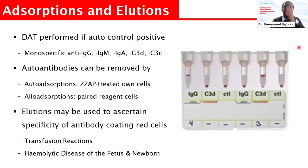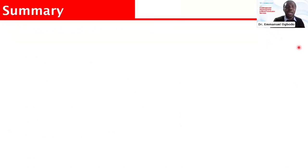There are also other techniques, like elution techniques, where we think there's a kind of complement or an autoantibody that may be interfering with the result. We can use elution techniques to remove those antibodies, and that way we are able to get the result we want. Remember somebody mentioned medicine affecting the blood group? Yes, when that happens, we can use some of these techniques to remove that interference. That way it can help us to get the result we want.